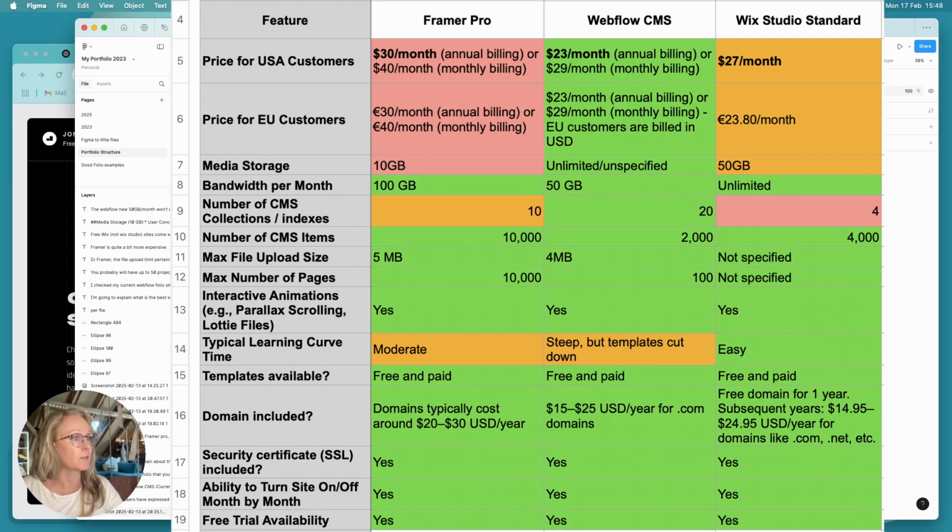I checked my portfolio website, which is not just a portfolio, it's also my tutoring website. So I've got lots and lots of pages there for my students as well. I checked all my media files, total 356 megabytes at the moment. So that's literally only about 3.5% of the 10 gigabyte allowance with Framer. And with Webflow, there isn't a limit, apparently.